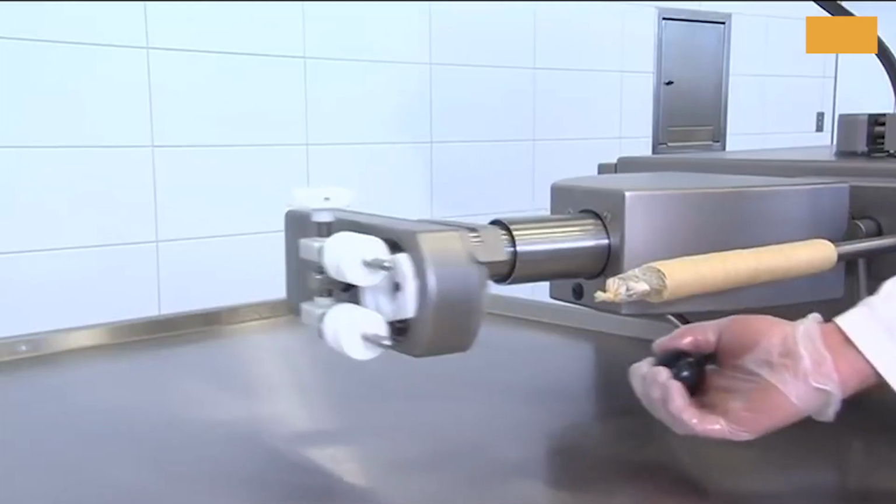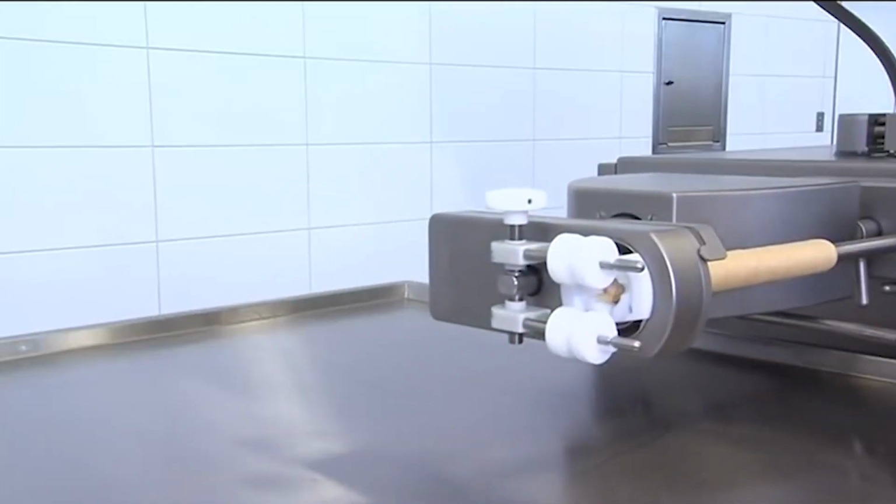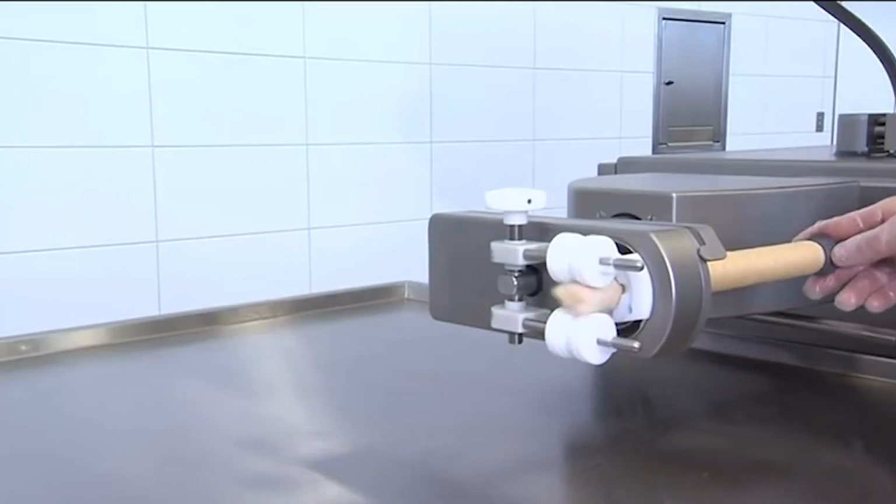To make a pretty sausage, your bare hands aren't enough. You'll also need this machine to lend a hand.